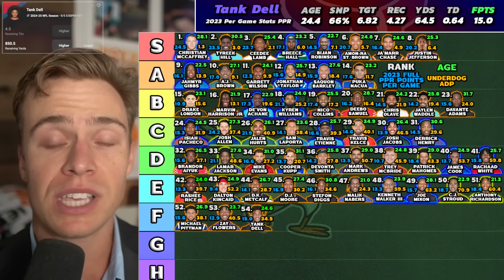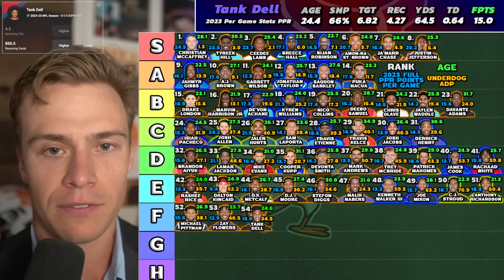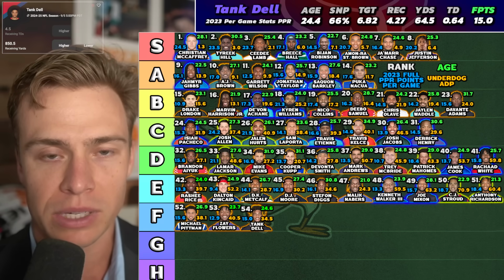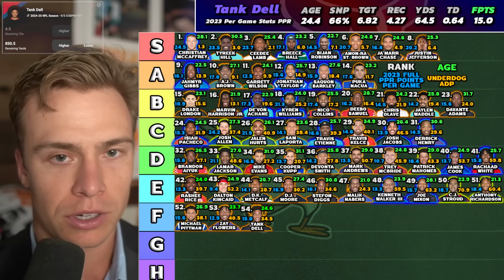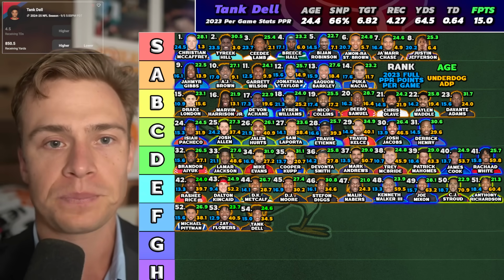And while Tank Dell was an incredible rookie last season, he is an extreme outlier based off his size. It makes you wonder if he's maybe at a slightly larger risk of injury. And on top of that, while he had an incredible rookie season, he was 24 years old as a rookie. So it's very different than seeing like a 20, 21-year-old breakout.